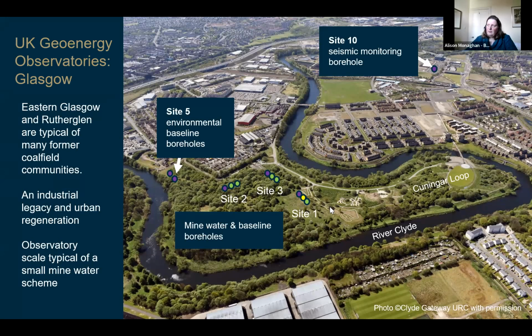But if I first talk a bit about the urban area in which the observatory is based, you can see from this photograph that it's a mixture of housing and industry, and it's an area of urban regeneration and has been for many years. Formerly, it was the site for many hundreds of years of different types of industrial activity. Because of that, the shallow land use has been very varied. For example, on this site where we've got the bulk of the boreholes, there's been coal mining waste, landfill and an old waterworks, and all sorts of things really happened in the shallow subsurface.